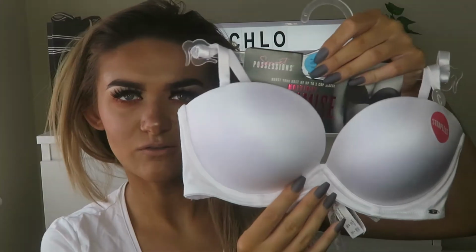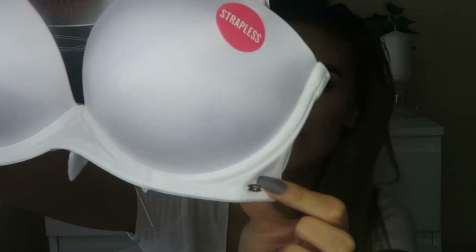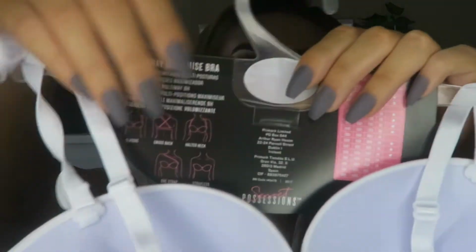If you're offended by underwear, then look away. I got this bra, and I'm not going to tell you my bra size because I think that's a bit weird. It says strapless. Oh, it's that secret possessions thing again, and it just has that little detail, and this was £6. It's a white one, and you can wear it all different types of ways. You can take the straps off too. Classic crossback, halter neck, one strap, strapless. And I'm always in need of a white bra.